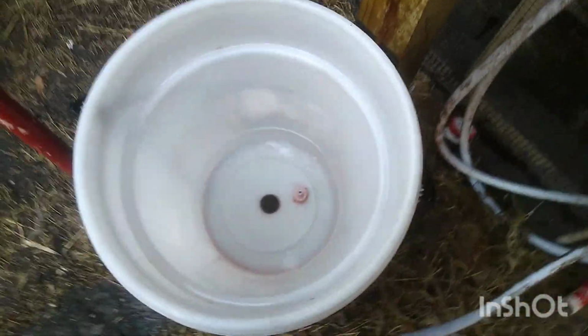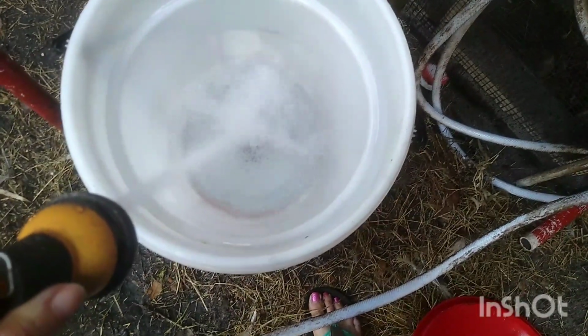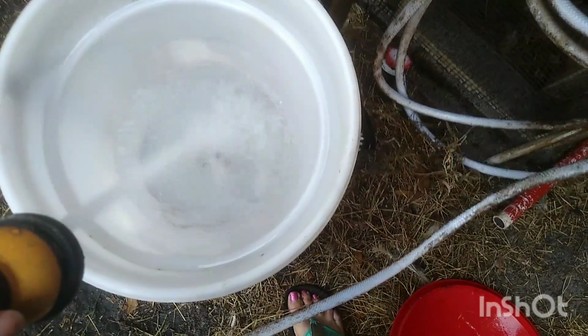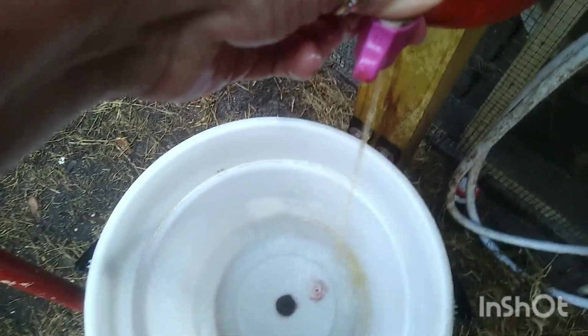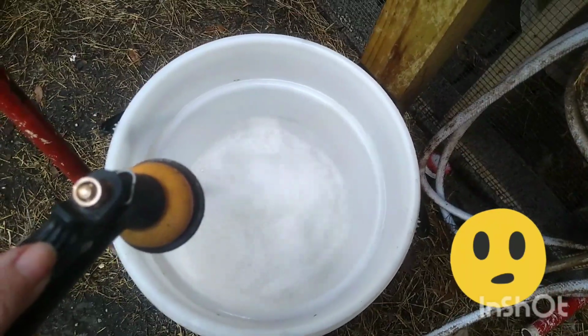Okay, so I'm going to rinse this out and I'll start filling it up. So hang on. Okay, well, I cleaned it out pretty good. It's not perfect, but what the heck. Still got some red stuff in there, but it's fine. So I'm going to fill this up. Okay, so I'm going to add some of the apple cider vinegar in here. Oh, this is hard to do. Whoa. So I just put a little bit in there. Okay. Now, fill it up.